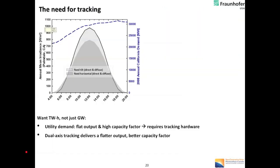If you get into the numbers of this, these are curves showing a particular location, in this case Palmdale, California. These are irradiance curves, so these are technology independent. This is just how much light is coming into your surface if you're not tracked, if you're using fixed tilt, meaning tilted usually at local latitude, or horizontal. This is the amount of irradiance you get to deal with. The taller peak is the fixed tilt, the shorter, darker gray peak is horizontal. So not surprisingly, when you're lying flat on the ground, you don't get very much sun in the afternoon when the sun has moved closer to the west.